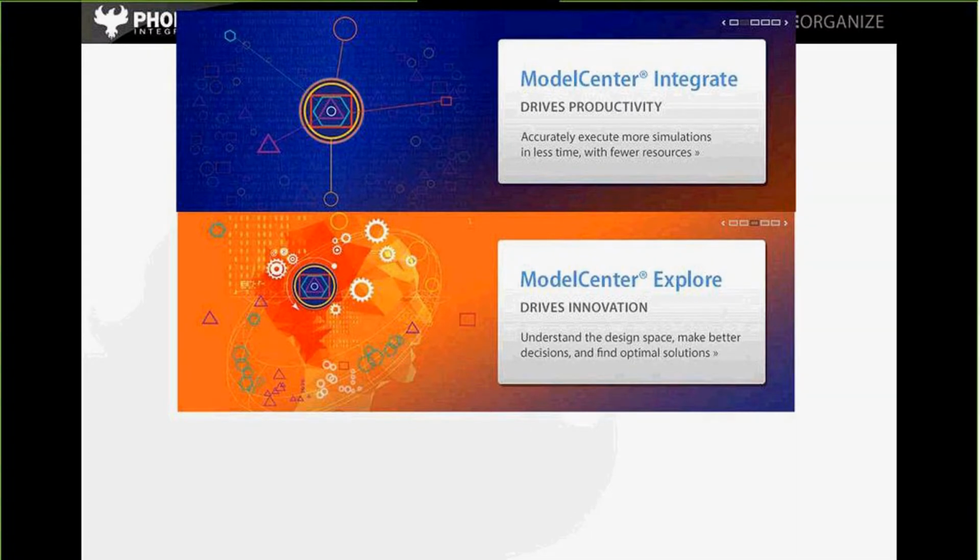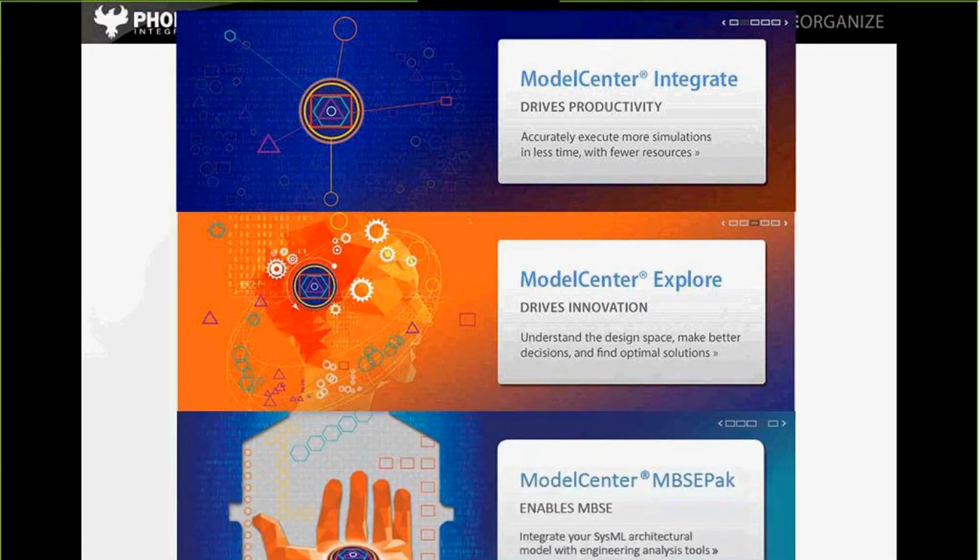There are algorithms that help you search the design space, and algorithms that help you view and ask what-if questions about the design space. And the third piece is MBSE Pack, which allows you to connect your integrated workflows to your MBSE systems model. This allows you to evaluate the system requirements throughout the system design cycle using real engineering models. This unlocks the promise of MBSE. So those are the main aspects of Model Center.